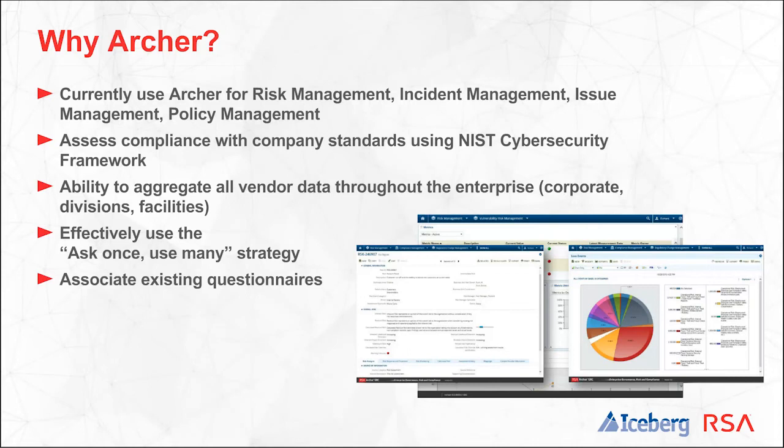The other big thing that it will be able to give us the capability for, that we're hoping to strive for in 2017, is how can we even get rid of some of these assessments? How can we take certifications in lieu of some of these questionnaires? And Archer gives us that ability to take existing processes and streamline them. We can use existing questionnaires and findings, map them into Archer, and just start moving through.